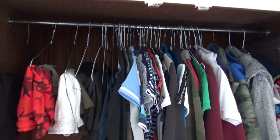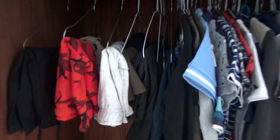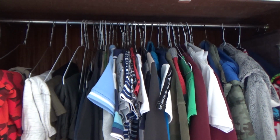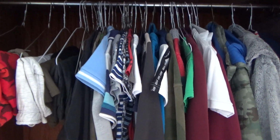But I think I like using these for Ted's wardrobe, so I think I'm going to have to go and order some more of those wire coat hangers, because we haven't got many of those, and I just like the way it looks with all wire coat hangers. I know it sounds silly.